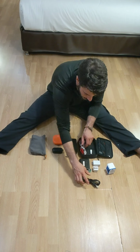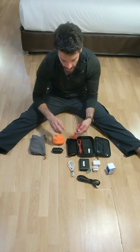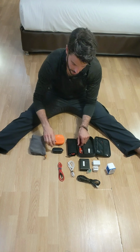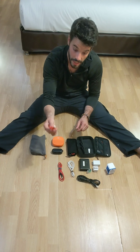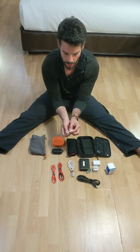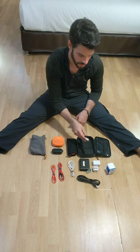With that being said, I have a USB-C to USB-C cord. I have an Anker braided USB to micro USB. That is for my headphones and my speaker. I have a USB to USB-C, very convenient. A mini USB to USB micro, haven't used it much, but it's so tiny that I figured I'd bring an extra with me.